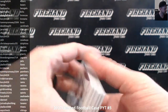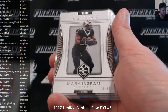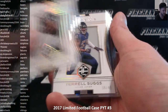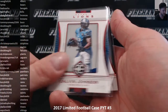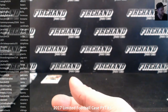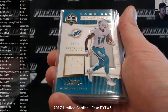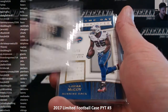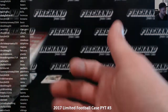Alright, parallel base. Number to 99, Odell, Flacco, Emmanuel Sanders, Ingram, to 49, Lynch, Suggs, and McCoy, and Garcon. And out of 25, Megatron and Alshon Jeffery. Jersey pieces, Dan Bailey, Geno Atkins, Jarvis Landry, Eric Berry, Tyler Lockett, Shady McCoy, Clay Matthews, Dez Bryant, and Andy Dalton.